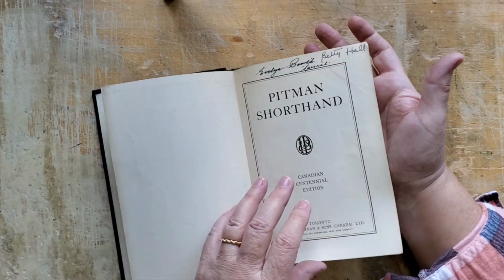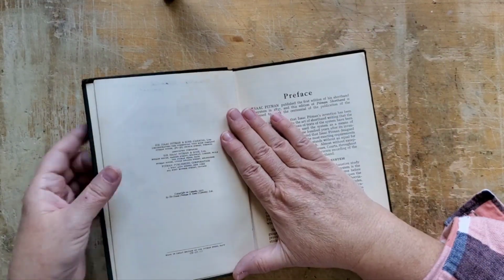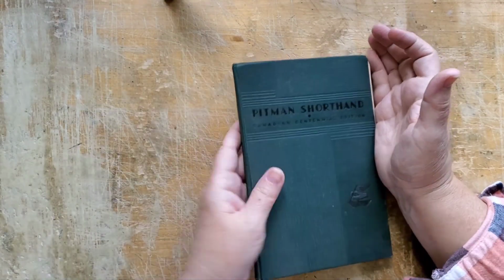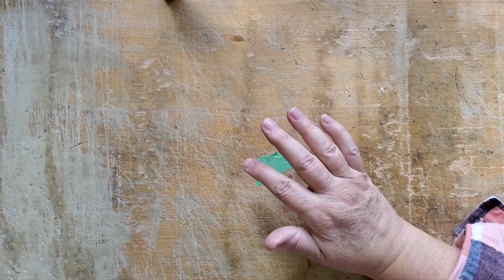Betty Hall again. Oh boy. Betty Hall's family must have been going through her things. 1937. Anyhow, I love a shorthand book. I can't resist a shorthand book.